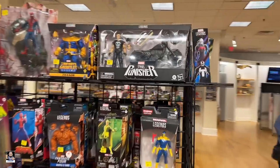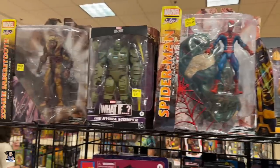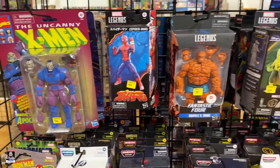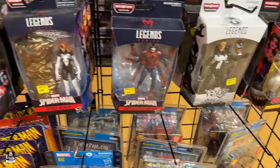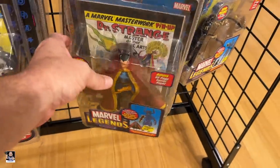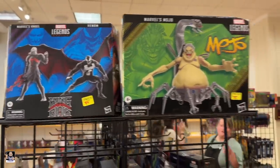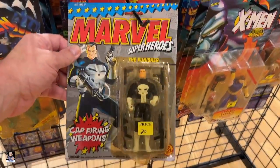All right. Haven't seen one of these in a while. The old Punisher. Thanos. Got the Hydra Stomper right there. Apocalypse. Spidey, Loki, Doppelganger, Punisher looks really cool, very nice, Doctor Strange right there, let's see what's on the other side, we got that 2-pack, Mojo, another Punisher right there.